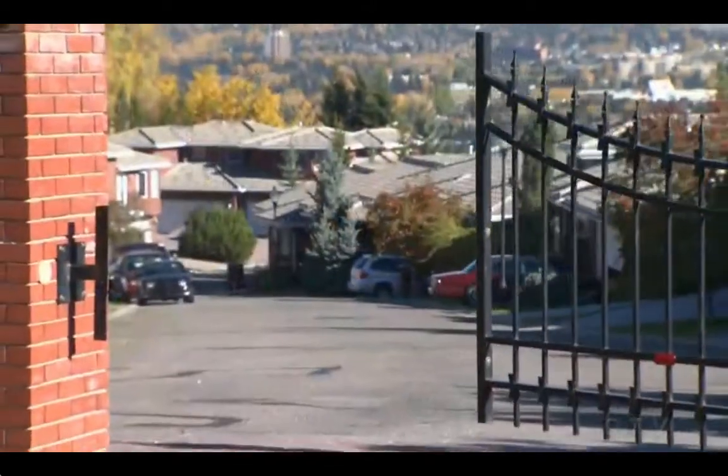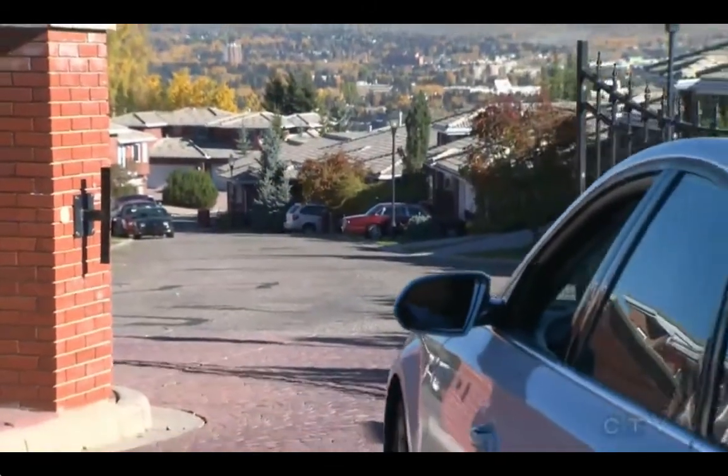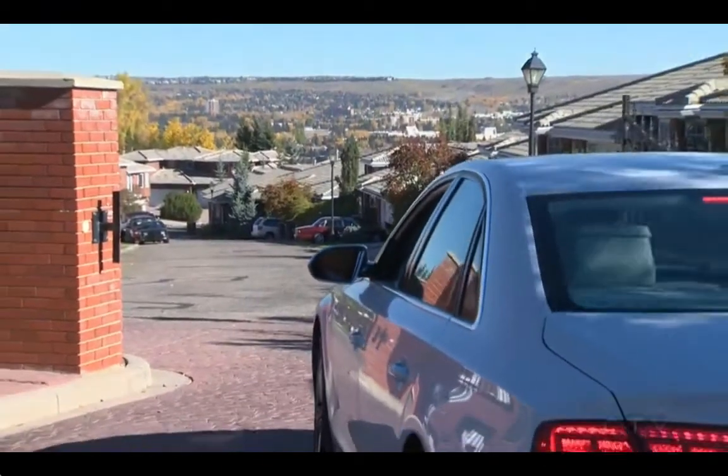Right. Okay, let's get into a few of these properties. This is interesting. We're going to look at two different properties in the same price range. The first, $650,000, and this is one of the few gated communities in our city. Yes, it's just close by here.